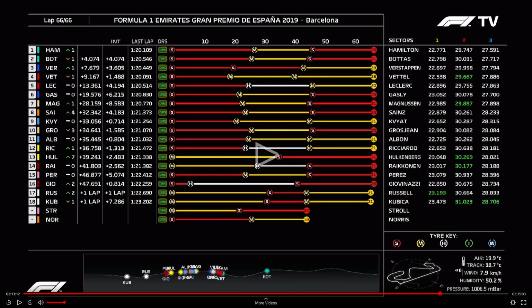But you'll be pleased to know that Lewis Hamilton won. There's a lot of similarities between Spain 2019 and Abu Dhabi 2021. There's also a lot of differences. Strange that.